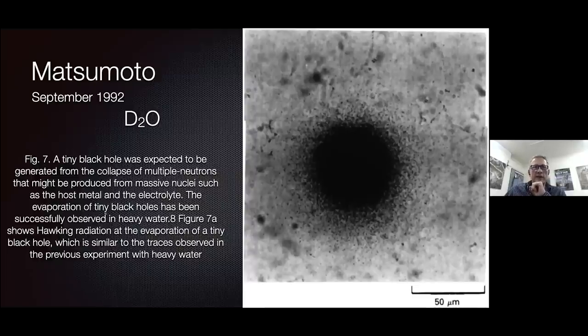It says, the evaporation of tiny black holes has been successfully observed in heavy water. Figure 7A, this one here, shows Hawking radiation at the evaporation of a tiny black hole, which is similar to the traces observed in the previous experiment with heavy water. Now, what does he mean by Hawking radiation?